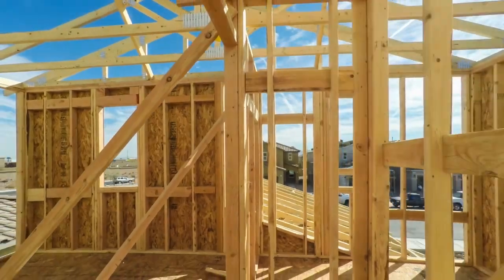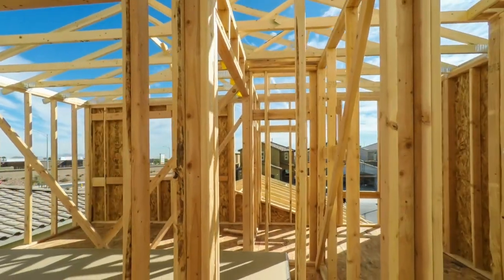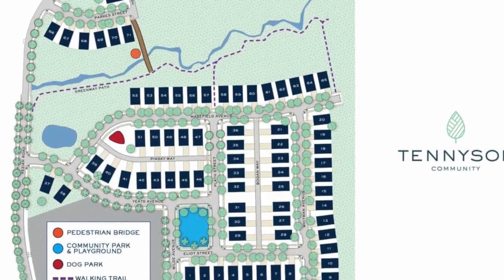We wanted to include Tennyson in this because there's not a lot of opportunity for new construction in the Matthews area, and these are really cute new construction homes in a great location, close to uptown, close to the airport, with a lot of great shopping and other amenities in the area.